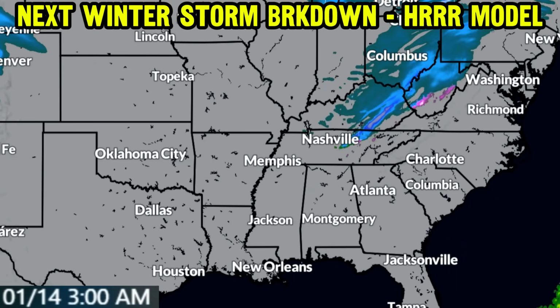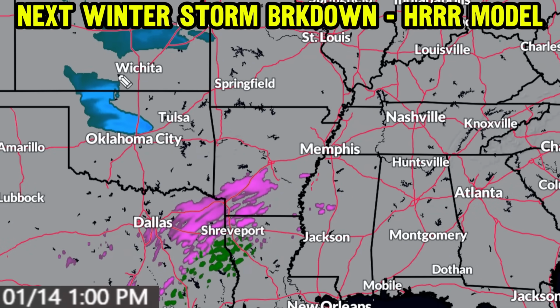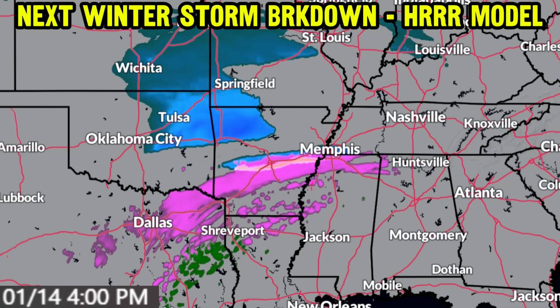Now let's get into the breakdown of our next winter storm here, because I know that's what everybody's dying to hear about. Look at this developing over the Arklatex region as we make our way Sunday afternoon, the same time that little snow band is moving through the northeast. We've got a little light snow here in northern Oklahoma, and then a patch of some kind of icy mix here into the Arklatex region there.